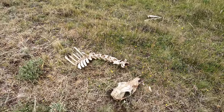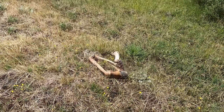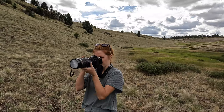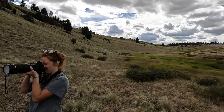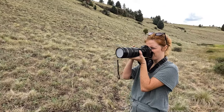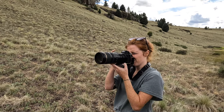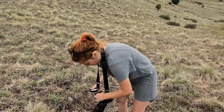Another elk skeleton. It's wild. The hooves still have fur. Someone's getting their telephoto ready before we get up over this, just so that she can get it going. It's got kind of a cool thing for those who like photography. This is the Expo Disc, and it allows you to do white balance by shooting in the direction of your light source.